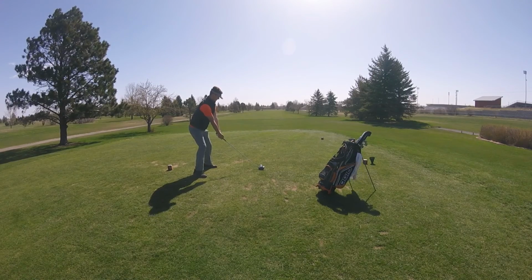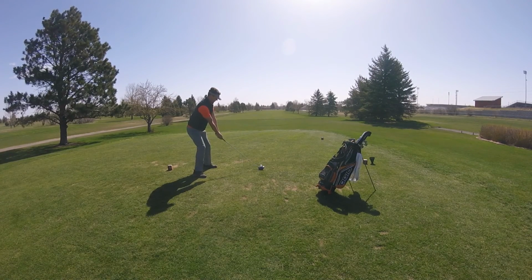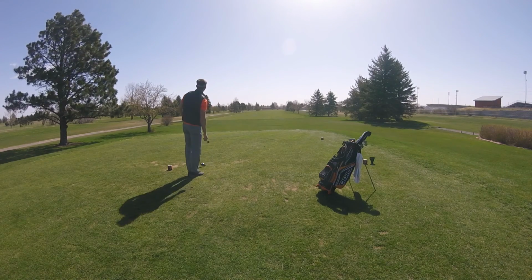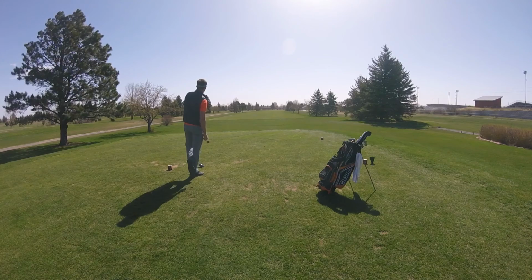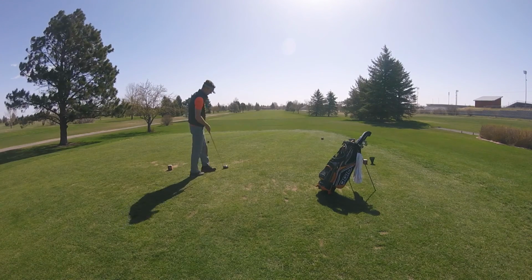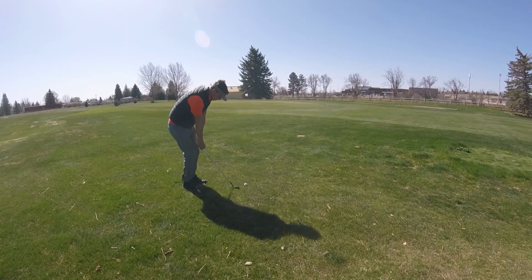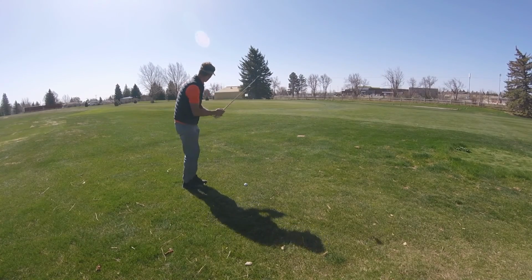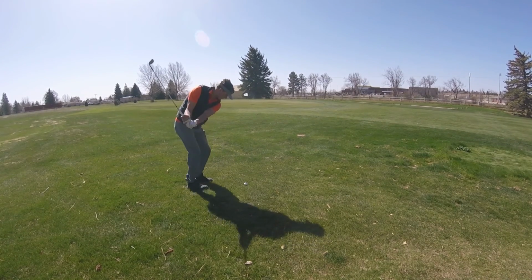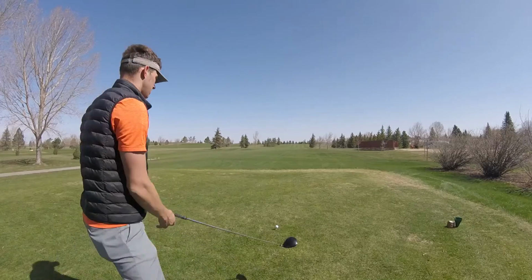Tee number 1 at the Kingham Prairie in Wyoming. Striped this sucker. The wind was blowing from behind all day long, so this was a very interesting day with the wind blowing as hard as it was. Used my driver there, using Warrior custom golf clubs at 9.5 degrees. Left myself a nice little 56 chip, and I sculled it.